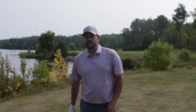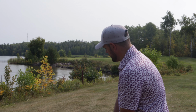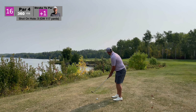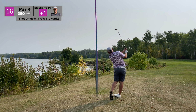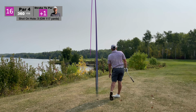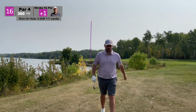All right, 117 here after the drop. So two drops, two holes. We're gonna make par. So we gotta get up and down here. Stick a dart, let's make it easy. I got a chance at par still, let's go.